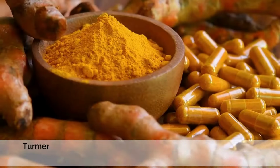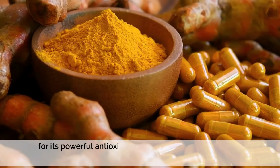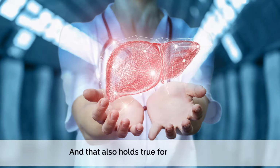Number 4. Turmeric. Turmeric is among the most effective natural remedies that have been extensively studied for its powerful antioxidant, anti-inflammatory, and even anti-cancer properties. And that also holds true for liver health.